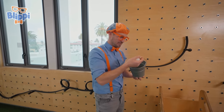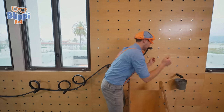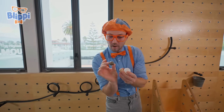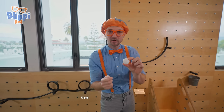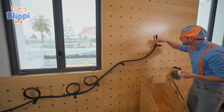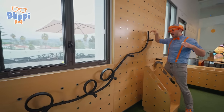All right, how about these three balls? We have one made out of stone, one made out of wood, and a hollow one made out of plastic. All right. Okay, here we go. One, two, three, go!